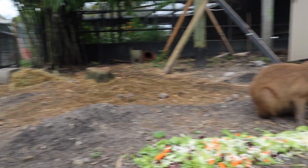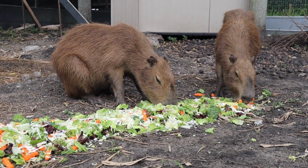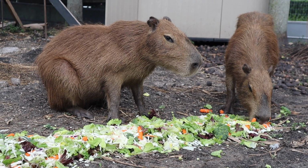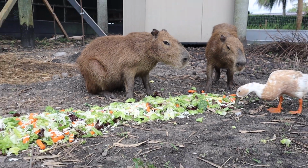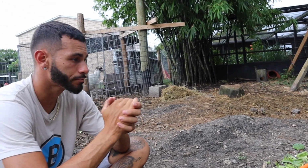But look at these guys. Thing 1 and Thing 2, they're pretty dope. I love them a lot. Hopefully in the near future we'll have babies. I know we had a video before of them breeding, but obviously they didn't take. They weren't old enough yet. They were still real young. I guess he was just practicing, but now he probably should know what he's doing. And hopefully we'll have some babies in the future.